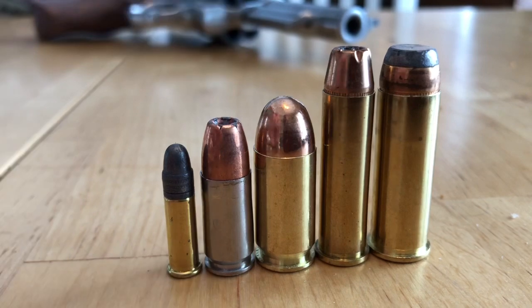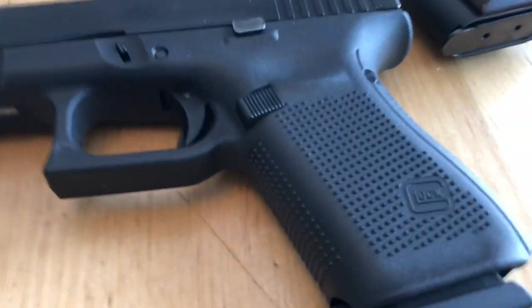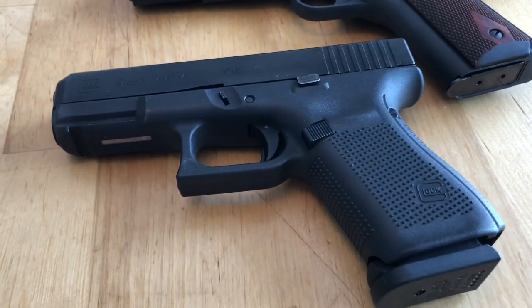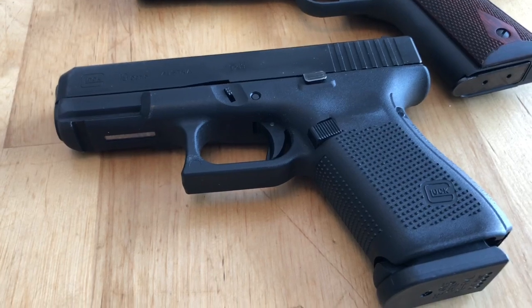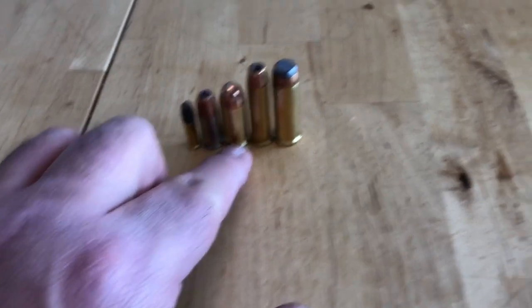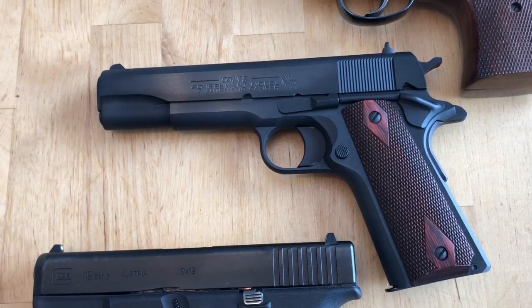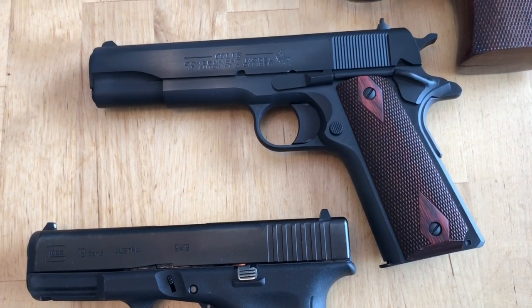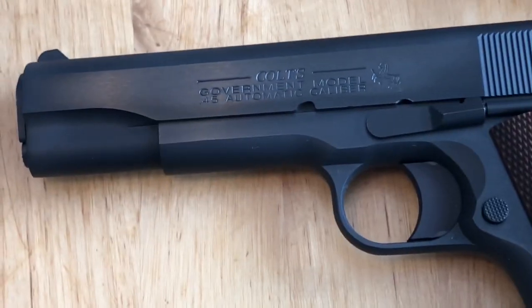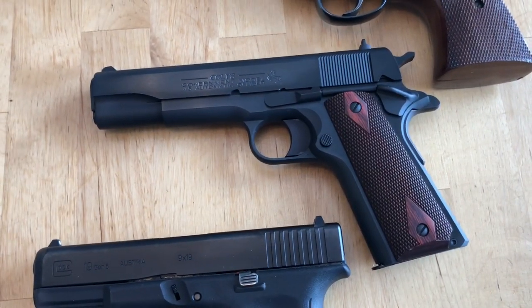My daily carry is 9x19, the 9mm Parabellum. I carry that in a Glock 19. And as has been discussed in other videos, I believe for personal defense that has plenty of capability. We talked about the 45 ACP over here, and that's represented by this Colt 45, a Series 80. I kind of get a kick when people talk about kick or recoil on a 1911. I just don't really see that as being a thing, but that's something more for inexperienced shooters.